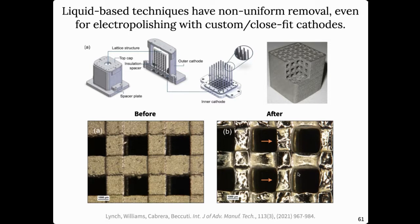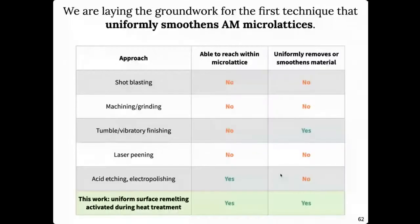And what this does in fatigue is it makes weak links. Fatigue is going to fail at the weakest link first, and it would be at this weak link then. So we can't have this non-uniform material removal. So what our group is working on is a new technique that uniformly smooths structures like microlattices that are complex.